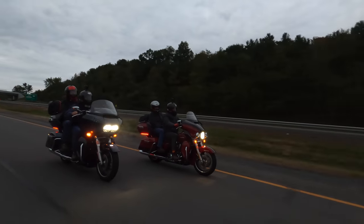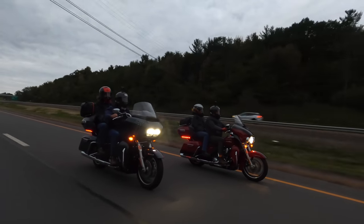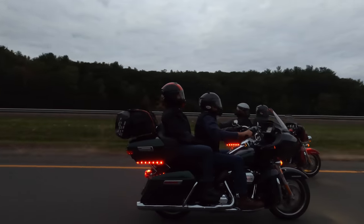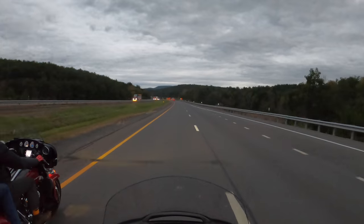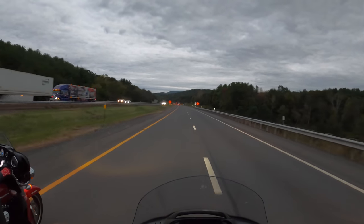That's right. These Harleys have been acting pretty well for us, these demo bikes, the fleet bikes. It's kind of interesting being on bikes that aren't ours, but you know what? This kind of trip, we flew into Milwaukee, and it was like, let's get some bikes and do something different. So that's what we're doing.